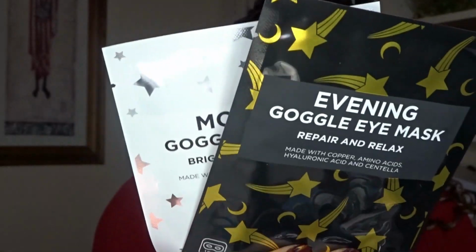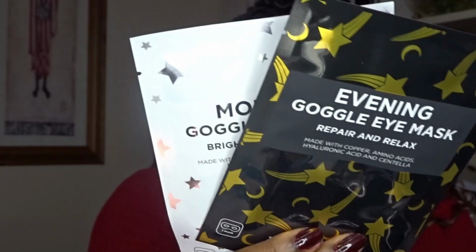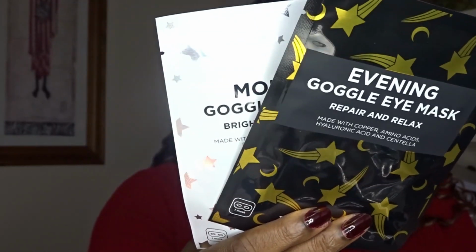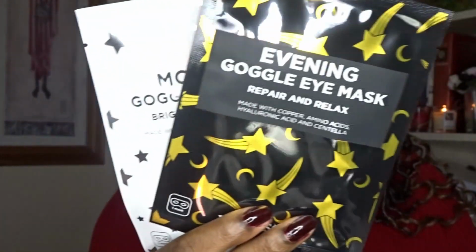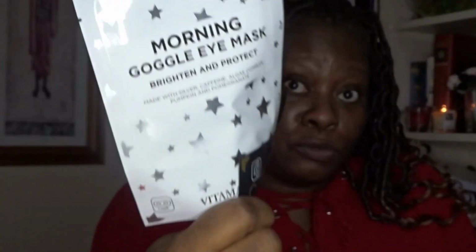So they're saying Vitamask morning and evening eye mask set. Morning mask, a cooling eye mask to brighten and depuff infused with anti-pollution and anti-blue light protection. This eye mask is ideal for those on the go. So that's the morning mask.